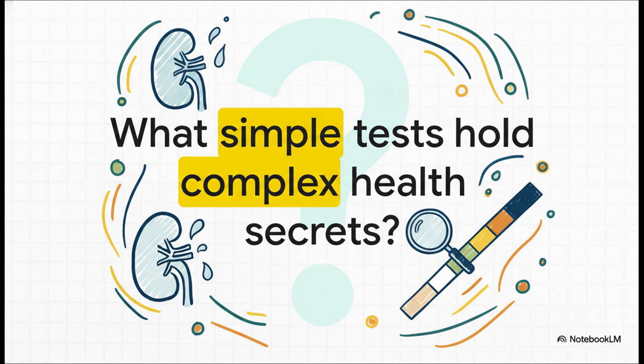So when you get right down to it, that little pH number is anything but simple, isn't it? It's this living, breathing clue, a dispatch coming straight from the front lines of your body's constant balancing act. It really proves that sometimes the most powerful tools we have are the simplest ones, the ones that have been right in front of us the whole time, just waiting for a good detective to come along and read the story. It really makes you think, what other huge secrets are just hiding in plain sight?